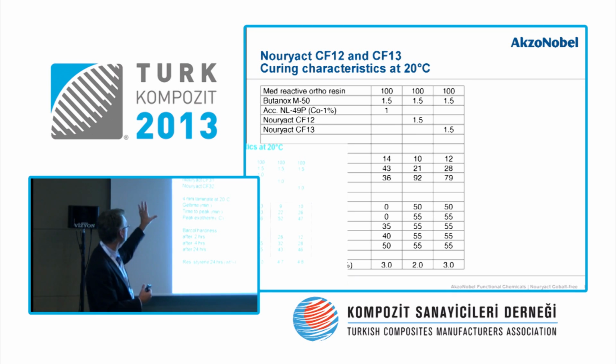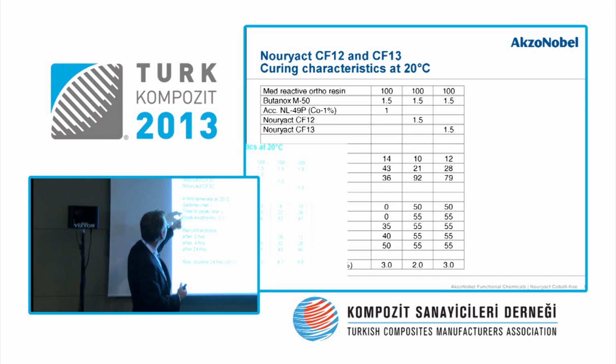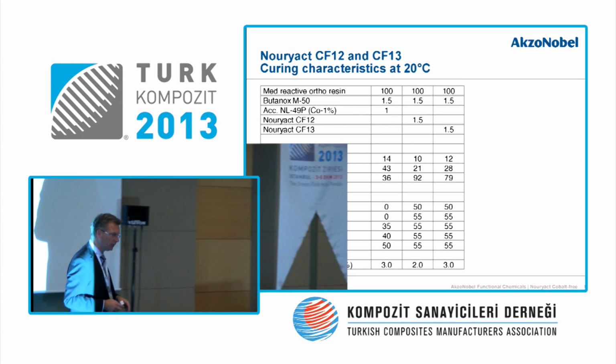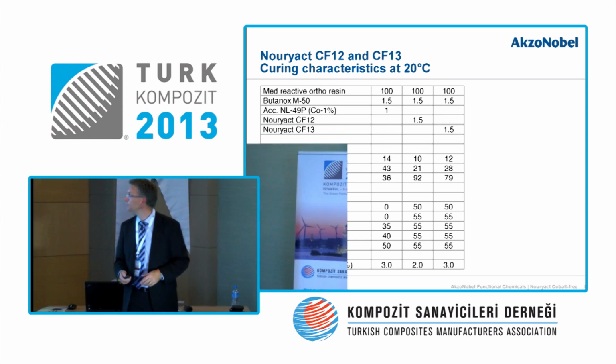The accelerators are in some applications less efficient, and they lead to somewhat higher residual styrene levels that can be fixed by increasing the peak exotherm. So that is something that needs fine-tuning. It also depends on the resin that you're using. Some customers find lower levels. We found higher levels. This needs to be checked in everybody's process when you start testing these materials.